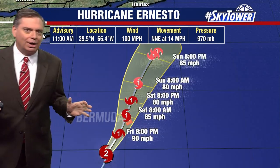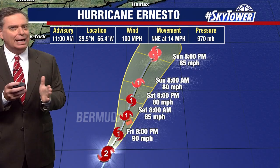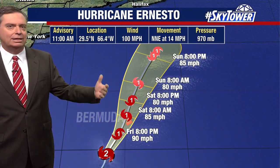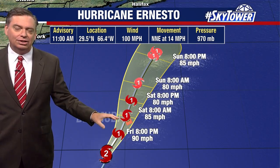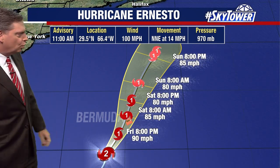As far as that forecast track, it really hasn't changed all that much. Yeah, there have been little nudges here and there, but as you look at this compared to what we saw yesterday and the day before, it is virtually unchanged. What has changed is that intensity, that idea of how strong this storm is going to be.